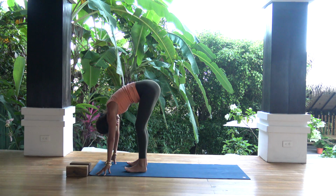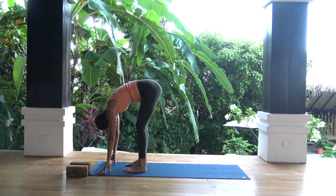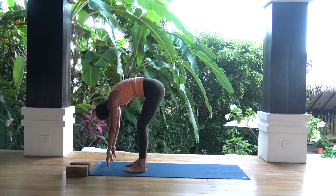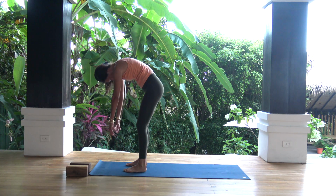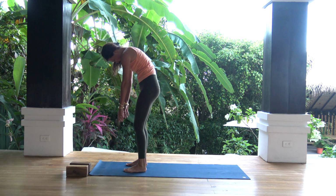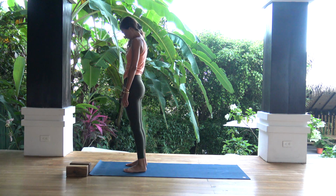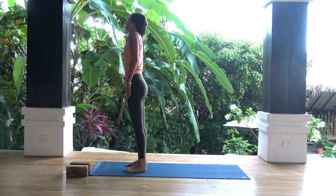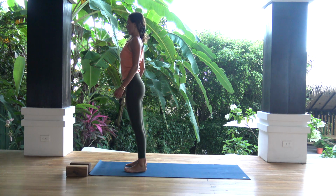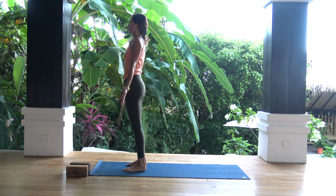We're going to slowly roll up, so keep the knees a little bent. Your arms are going to hang heavy. Your head is the last to roll up, so rolling up one vertebra at a time. Rolling through the spine. When you get to stand at the top of the mat, your head is the last to come up, and then you're going to give your shoulders a loop up, back, and down. Palms face forward. Tadasana Mountain Pose.